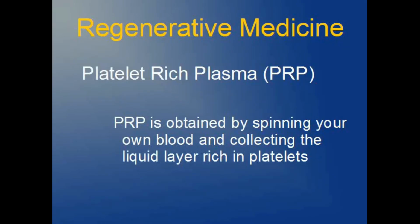PRP is obtained by centrifuging or spinning your own blood and separating the component layers. The liquid layer rich in platelets, called the buffy coat, is then extracted and injected back into your joint or your tendon or ligaments. This beneficial effect of PRP has been known since the 1950s, and PRP injections continue to increase in popularity, especially among professional and high-performance athletes.